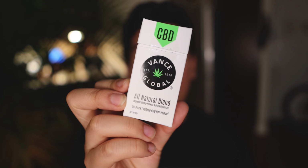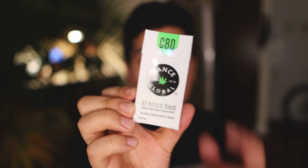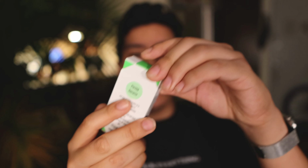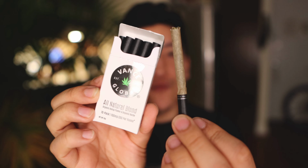This is another product that I found at Hemp NYC. It's not their branding, but they have, what is this, Vance Global. This is an all-natural blend of organic hemp flower and organic herbs, a 10-pack, and there are 100 milligrams of CBD per Vance. I remember they have two variations of this. They have this one, and they have one that's mixed with lavender. I did not like the flavoring of that one, and for this, I don't know why I thought that this would also have that kind of white shell.